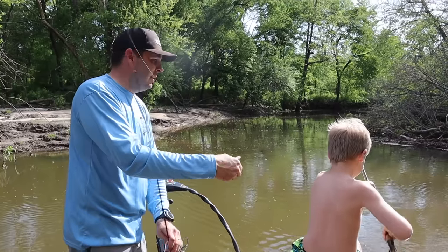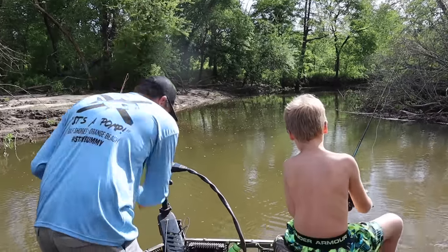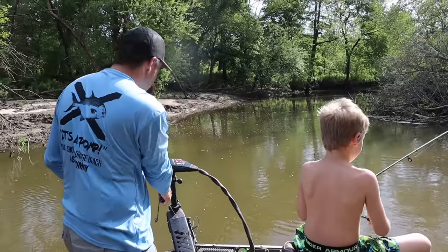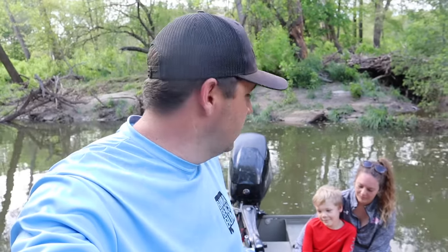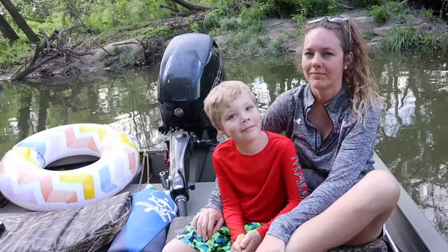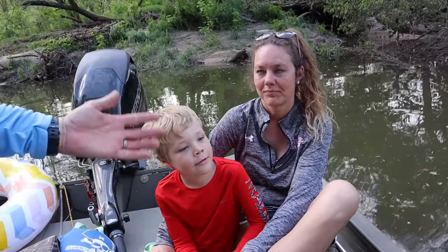I'm just trying to put fillets in the grease for my family during this time of COVID-19 crisis. If I didn't have it on video, you guys wouldn't believe me, but I was literally catching fish every cast for so long, my wife said, let's go home. This is ridiculous. I mean, how do you leave? You're catching fish, you don't leave. Yeah, Mom. Look, you don't believe me? Check this out.